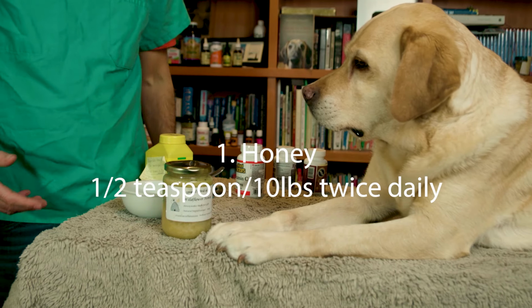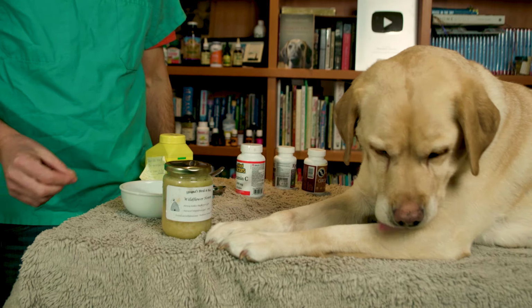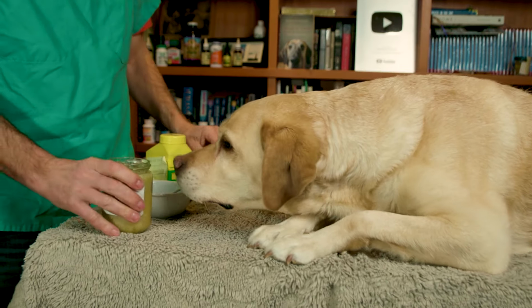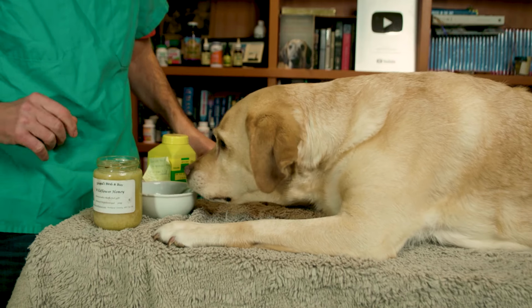First, the honey. The honey dose is about 1/2 teaspoon per 10 pounds of body weight, and it's given 2 to 3 times a day. So for Pippi, we're gonna say you're gonna be about 3 teaspoons, which makes you about a tablespoon.